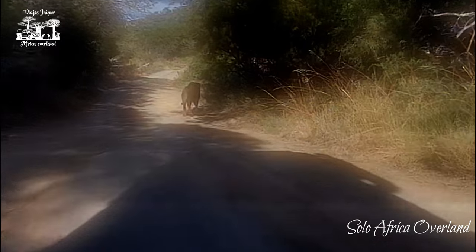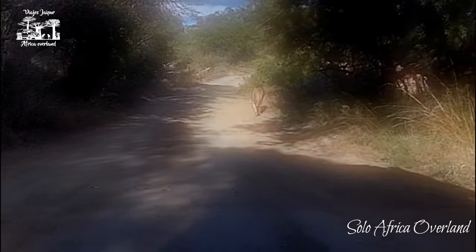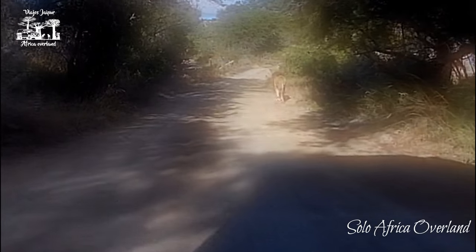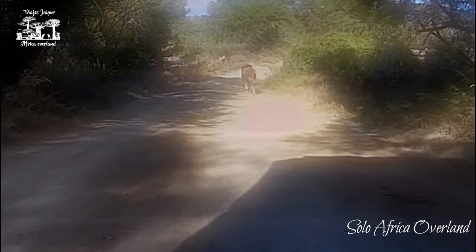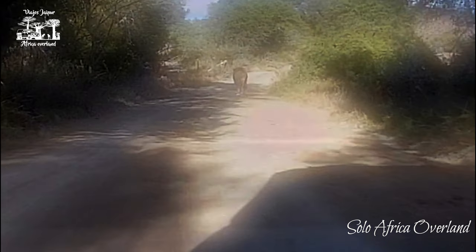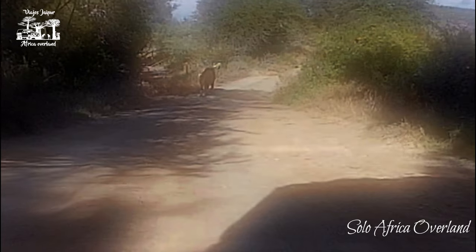Unfortunately, the rear camera was dirty because of the dust of the road. But if you look closer, you can see how the lion tries to sneak in the staff headquarters, and he steps on the electric fence on the ground, and he jumps in the air, turning around.